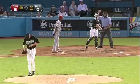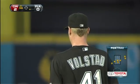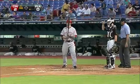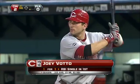Inside corner, Volstad comes back and gets Lewis. That's a nice pitch. If there's an octogenarian that has more energy than Jerry Coleman, I want to see him. What? Jack McKeon. They're in the same class. Yeah, those two guys. It's amazing. But Jerry's even older. Jerry's 87. Well, Jack fired Jerry, right? Yeah, he did.